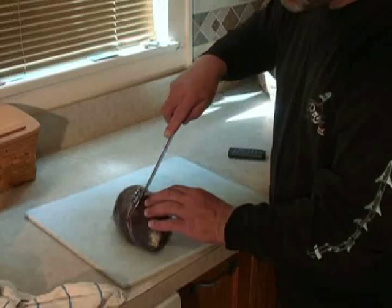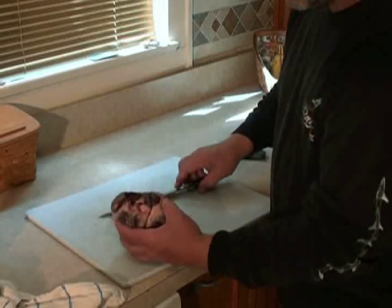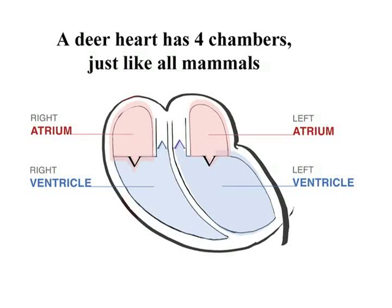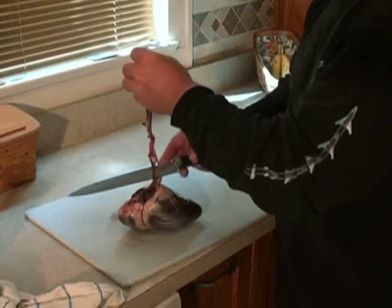And what you want to do is cut this heart down. And as anybody knows from biology class, the heart has some chambers, so we want to trim it up. When you have the deer out in the field, you can take the heart out and the heart will come in a sack.